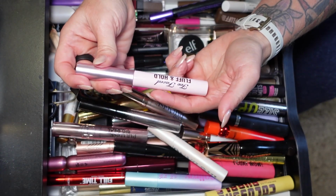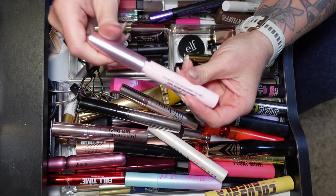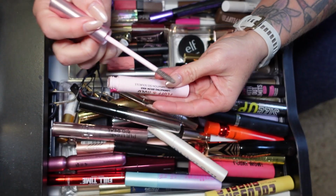This one from Too Faced, this is the Fluff and Hold Laminating Brow Wax. I like it, but I'm not in love with it. So this one I am going to get rid of.